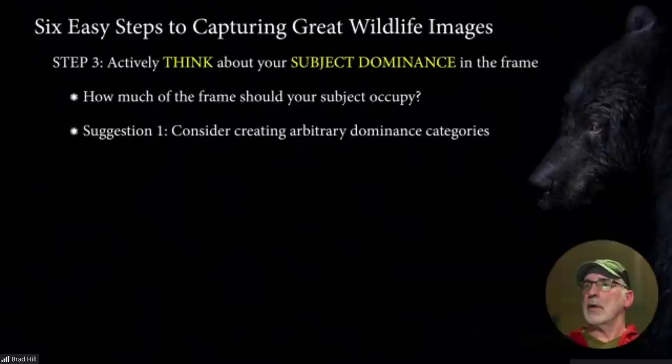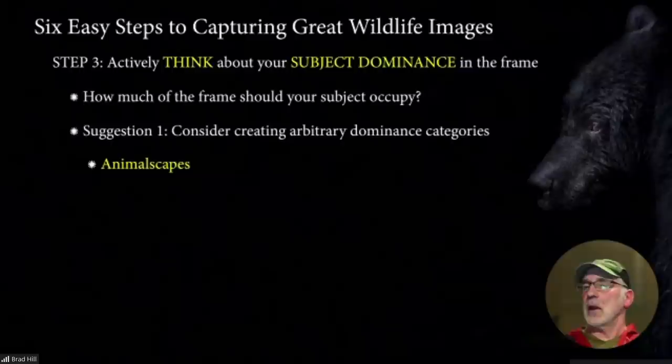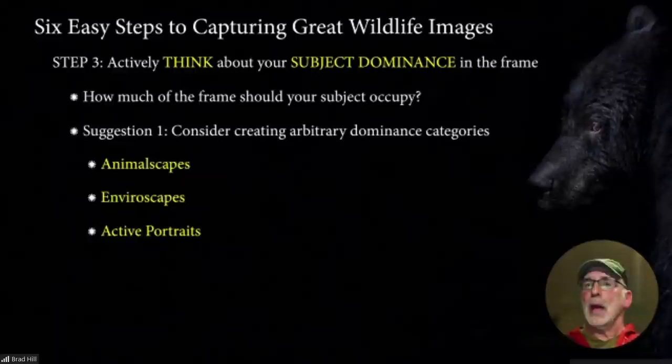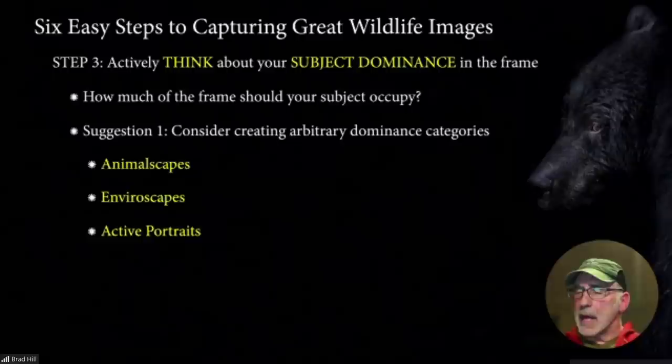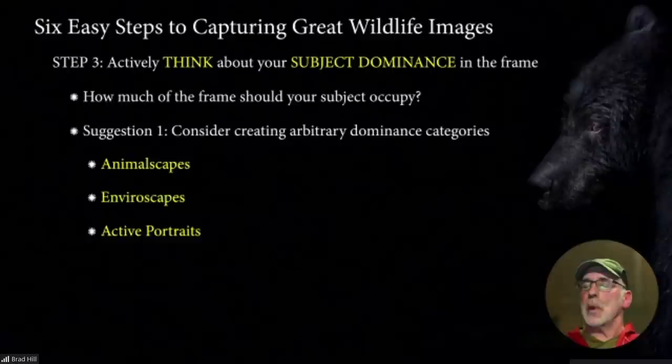So I've got an animal scape. And I'll tell you more about animal scapes in a moment. Something I call an enviroscape, and something I call an active portrait. And the point here, though, is these are completely artificial points on a spectrum where a subject could be tiny, as in an animal scape, or absolutely filling the frame, as in an active portrait. But at least by keeping these in my mind, I'm always thinking in the forefront of my mind about how important subject dominance is and how I've got to mix it up.